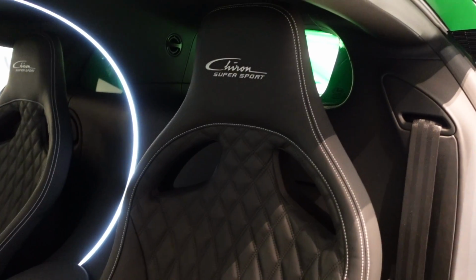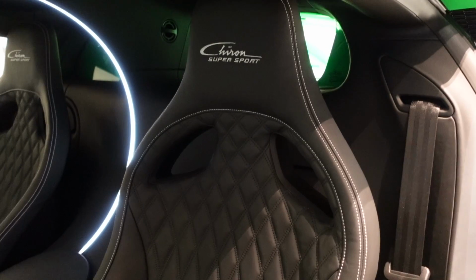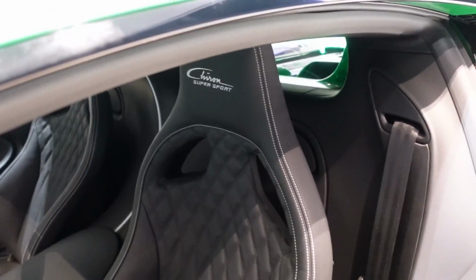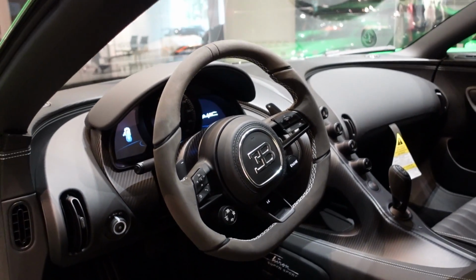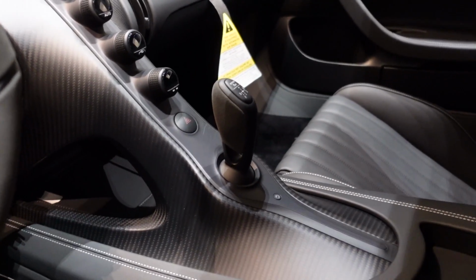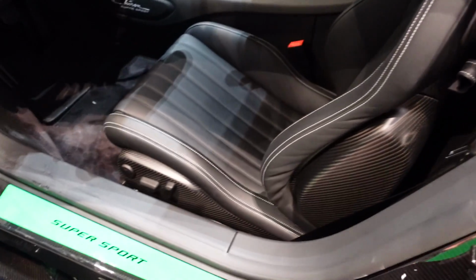I just sat in this car and these seats are very comfortable. They look great with the diamond stitching. Of course, they're draped in leather. The entire cabin is, with just a little bit of Alcantara. You've got Alcantara on the steering wheel, as well as on the gear knob in the center. To save weight, these seats are made of carbon fiber. I wouldn't expect anything less in a Bugatti.